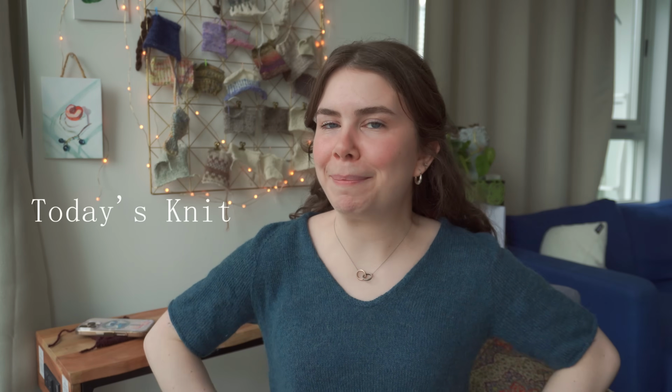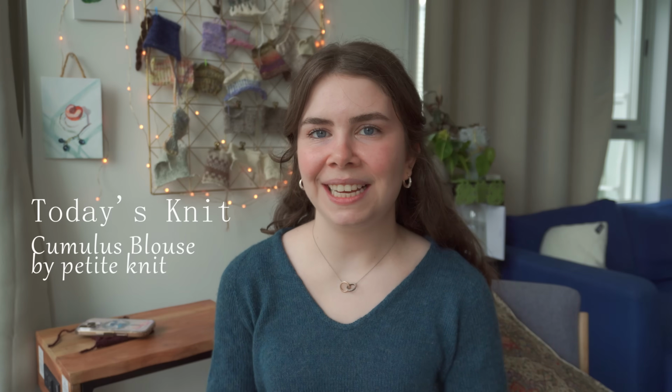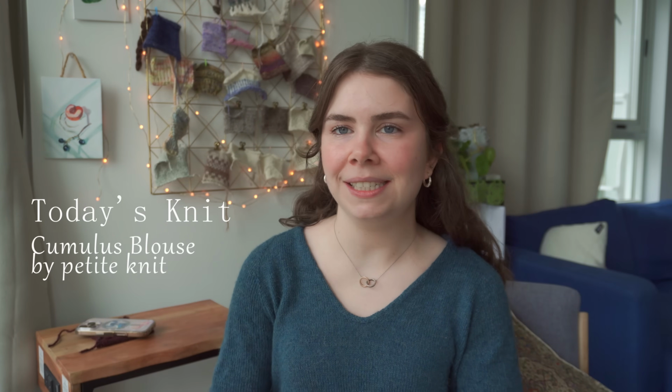Today I am wearing my Petite Knit Cumulus blouse. This was knit up in 2 strands of a lace alpaca held together from Kensington Prairie Farm. Now, they do not make this yarn anymore. Sadly, every time I show this sweater or my Elizabeth blouse, people ask me where it comes from, a discontinued yarn. But it is 100% baby alpaca, and I knit this one last year when I went to Turkey. It has a really nice memory for me, but it's also one of my favorite knits. It's just so comfy and nice to wear.